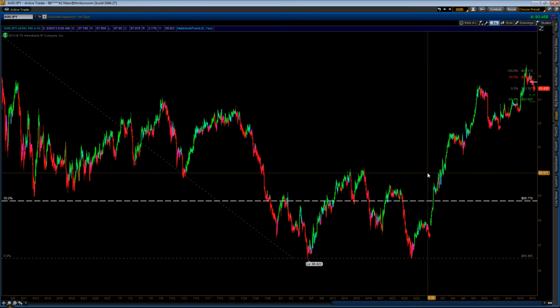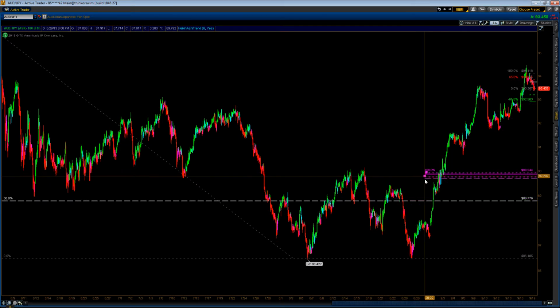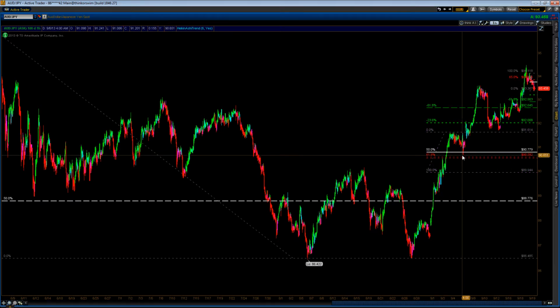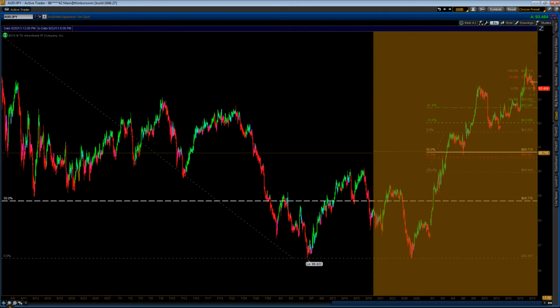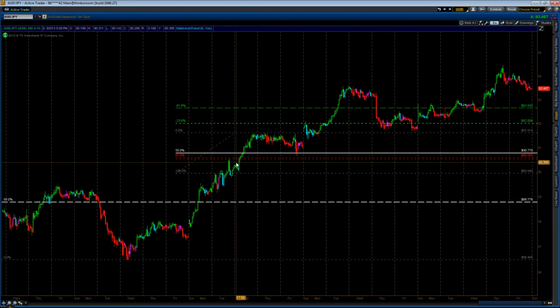we were able to identify a series of extensions. They're drawn from an 89.94 to highs. Extensions traded on the first time. Here, let's zoom in here. This is a perfect example of how extensions work.